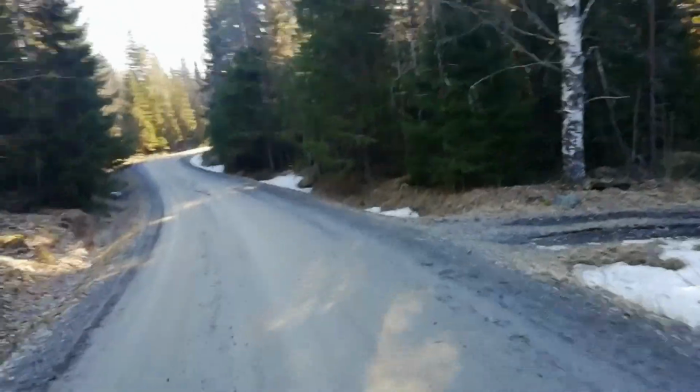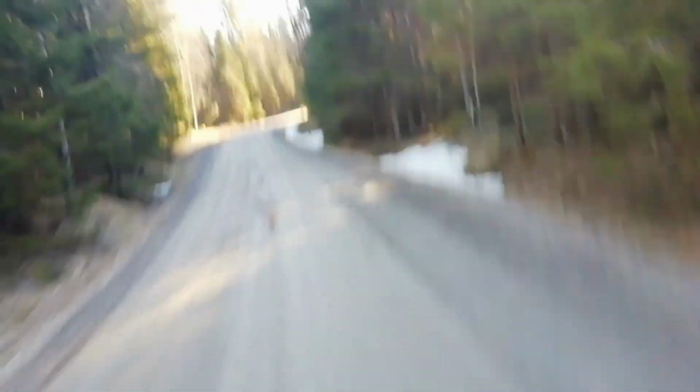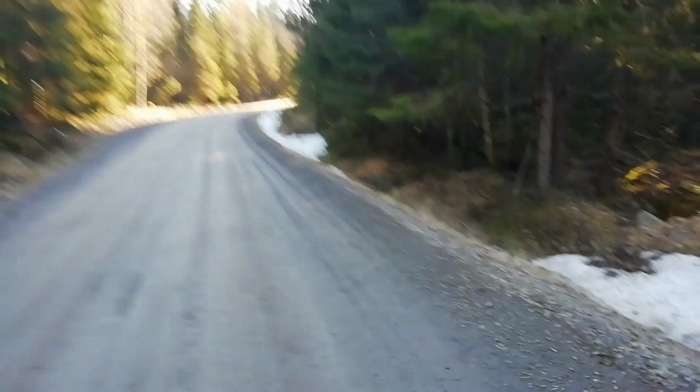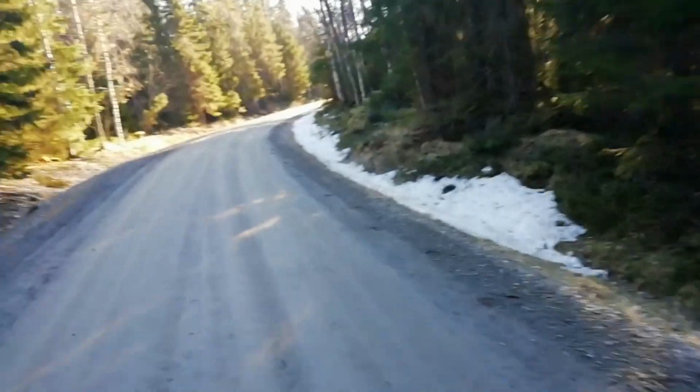Kind of chilly over here in the shade, and still on the rolling gravels. 11.2 kilometers in.